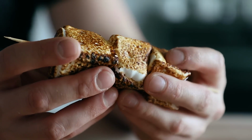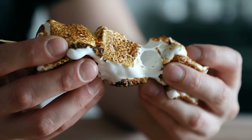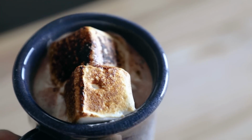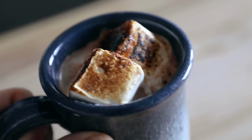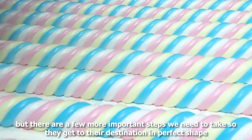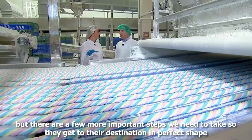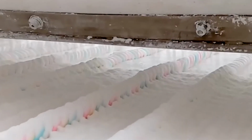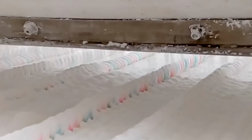This shows how sensitive marshmallows are to changes in temperature. Once our marshmallows are completely cool and firm, we're almost ready to send them out into the market. But there are a few more important steps we need to take so they get to their destination in perfect shape. First, the marshmallows get a light dusting of cornstarch.